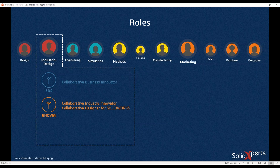Industrial designers will also have access to a role called Innovia Works, or the role within the collaborative industry innovator, which allows you to create issues and control tasks, and the collaborative designer for SolidWorks, which allows you to bring your SolidWorks CAD data in and out of the cloud seamlessly from within the app itself.